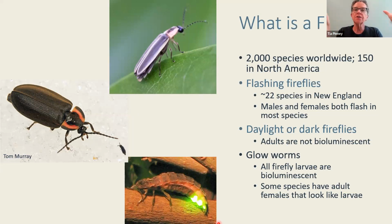So there are flashing fireflies, the ones that we all think of when we think of fireflies, those you see when you go out at dusk flashing around in the shrubbery, up in the trees, or in the tall grass. And then there are what are called daylight or dark fireflies or winter fireflies. They have a number of different common names, and these are fireflies where the adults do not flash. They cannot bioluminesce as adults. All fireflies bioluminesce as larvae, even the ones that are dark as adults.